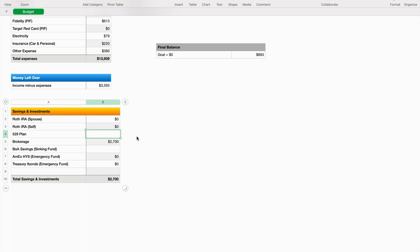Now, the 529 plan, that is the college savings plan for my son. And for this month, we did $917. His number has fluctuated throughout the year as well for different reasons. When we either had more money or when he wasn't going to daycare, we were using the money that we normally would have been paying towards daycare to boost his college savings plan.